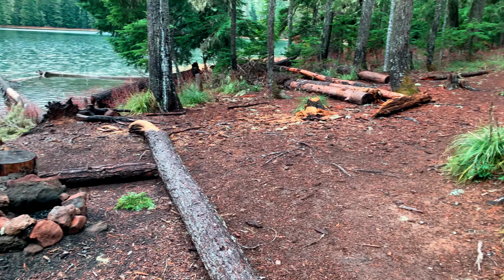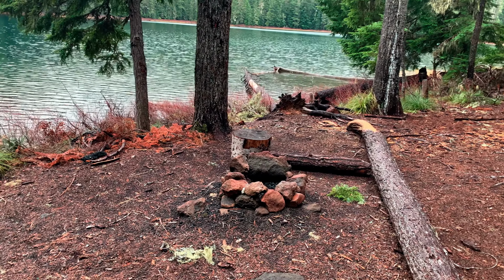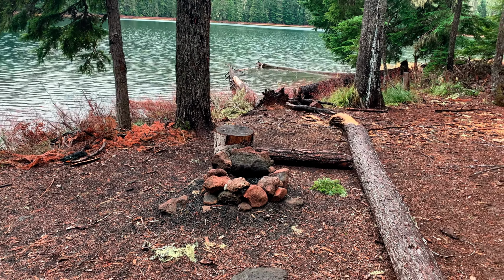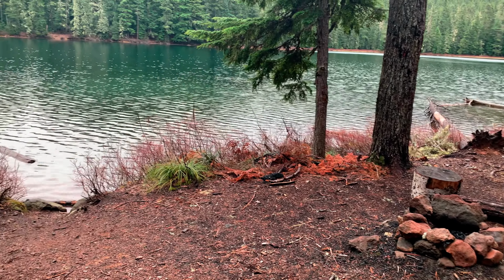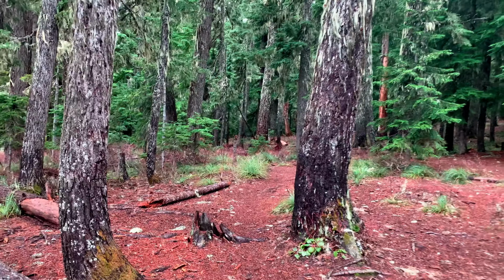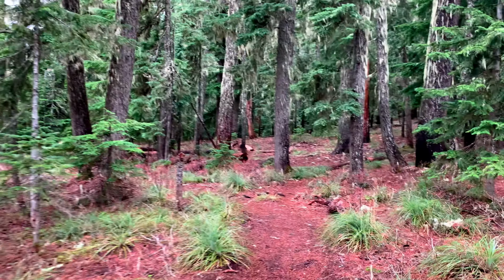However, this is not a well-known trail and it doesn't get much traffic, so you might not have many people, maybe one, two, three parties the entire day, even hike beside you. So if you're willing to put up with a couple people walking right by you for the trade-off of being right by the lake, that might be a pretty good deal. As we continue to hike along Lower Twin Lake, the perimeter loop circumnavigates the lake.